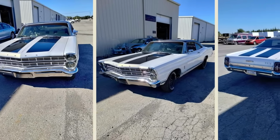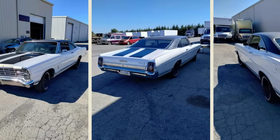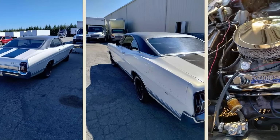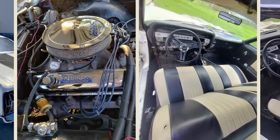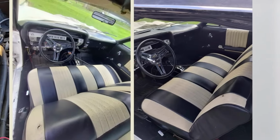The frame is in great condition, and the tires are like new. Some electrical work is needed, including repairs to the stereo, interior lights, and wiper motor. The paint has some wear, but this is a solid project car with great potential. A custom-fit car cover is included. Check out the link for more details.